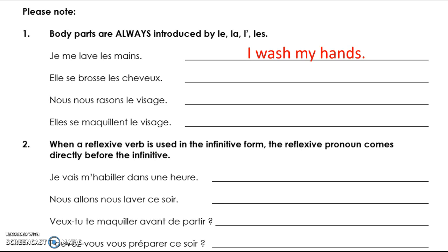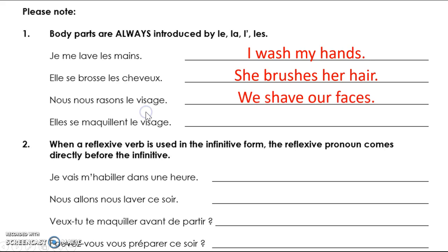Elle se brosse les cheveux. Literally, she brushes herself the hair. We understand that to mean she brushes her hair. Nous nous rasons le visage. Literally, we shave ourselves the face. In English, we understand that as we shave our faces. Elle se maquille le visage. So they put makeup on themselves, the face, or they put makeup on their faces.